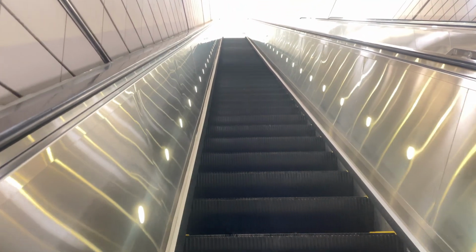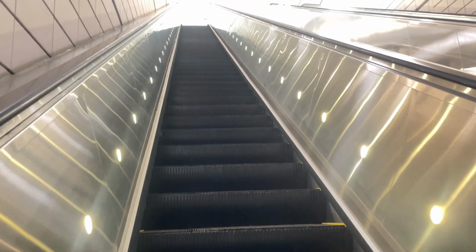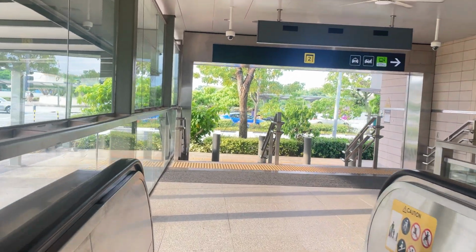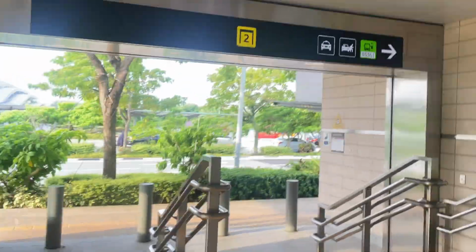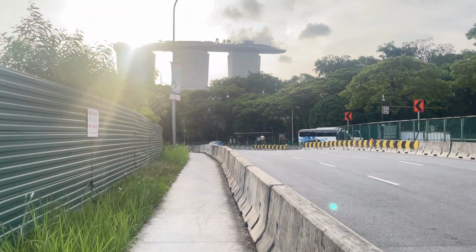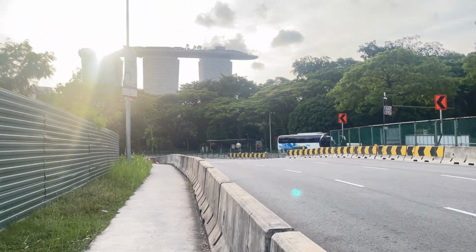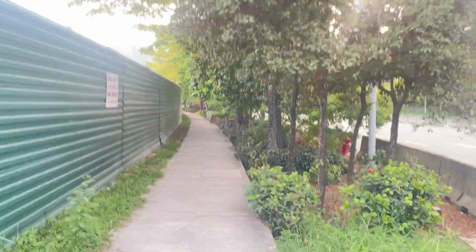Let's get started. Now, as we step out from the MRT station, we're greeted by a stunning evening. The sun is setting, casting a warm glow over the surroundings. Let's soak in the beauty of this magical moment. And if you look in the distance, you can catch a glimpse of the iconic Marina Bay Sands Hotel towering over the landscape. It's a sight to behold against the backdrop of the fading sunlight.